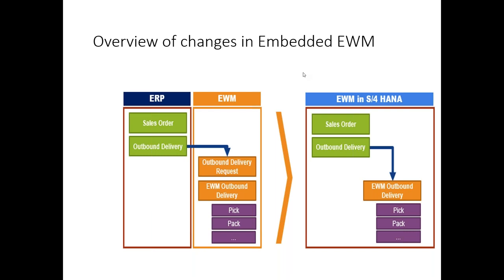Yeah. So that's what I said, right? Decentralized is also the one where we are still using it. There are customers where we are using it. It's not completely removed. That's what I'm telling. EWM will always be used in two different versions. One is the decentralized one, the other one is the embedded system. Embedded is the latest one, where the customers have started using it now, actually.